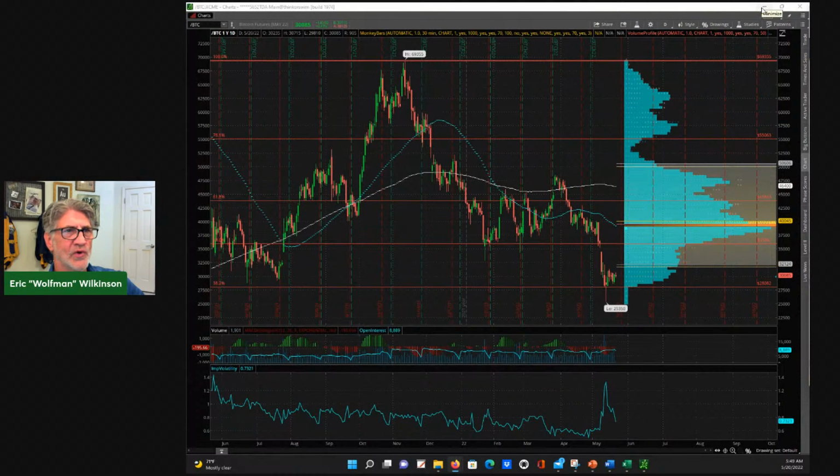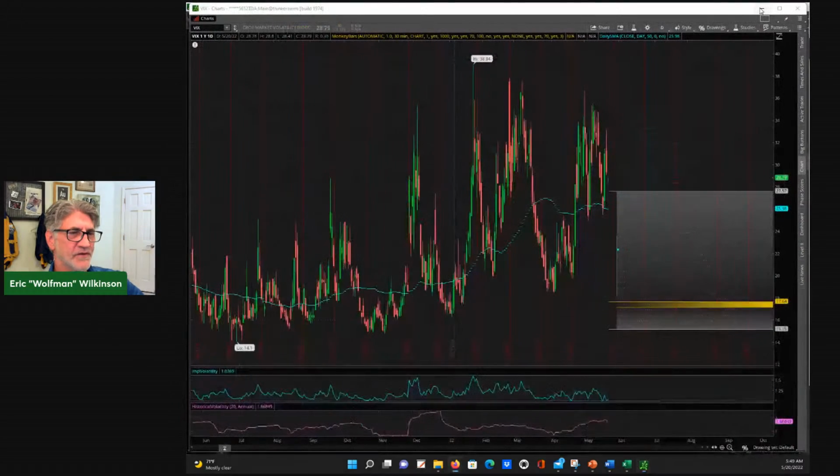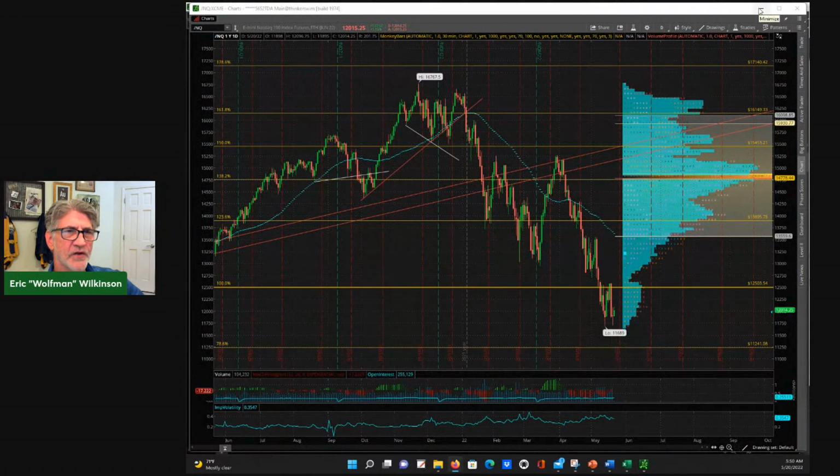Bitcoin is not getting a whole lot of love lately, not even on major TV. Folks are really starting to pull away from that as a store of value. VIX is off a little bit because the broader market is getting a little bit of a boost here.